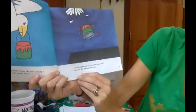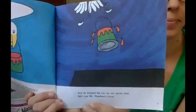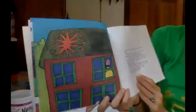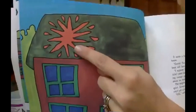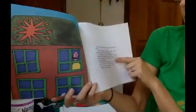And he dropped the can, and no one knows why, right over Mr. Plumbean's house. Y se le cayó el balde de pintura arriba de la casa de Mr. Plumbean, pero nadie sabía por qué. It made a big orange spot right on Mr. Plumbean's house. So hizo una gran mancha anaranjada arriba de la casa de Mr. Plumbean.